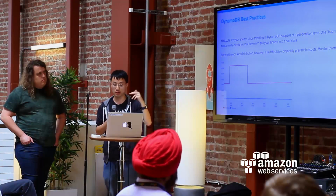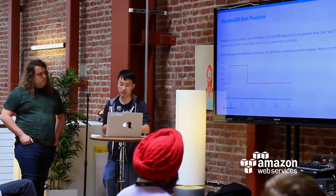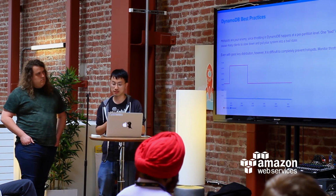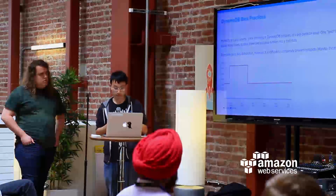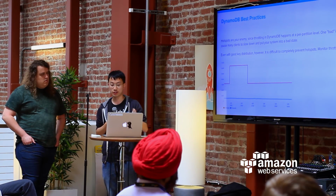With the burst capacity, it's not too often, but if enough of these things happen at once, you can randomly get a partition overloaded. And so what we do is we monitor the throttling on our database. DynamoDB will report throttling metrics when you've exceeded the allowed rate on a partition. That lower red line is where our capacity normally is. You'll notice that it's already quite a bit higher than our consumed capacity because of this natural hotspot stuff that happens. But when it gets really bad, we monitor the throttling.